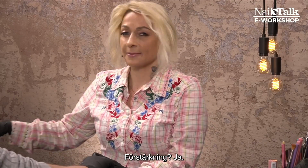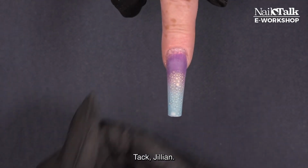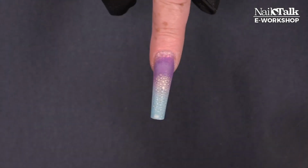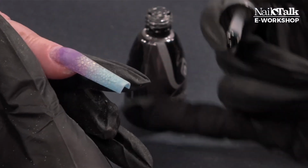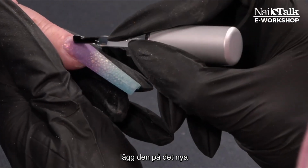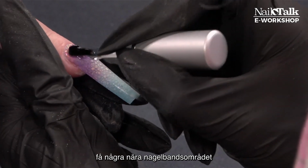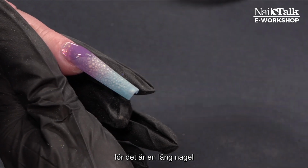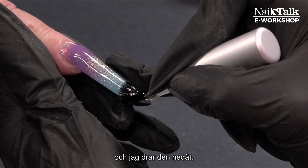So are you ready for that last moment? Yeah, because you simply can't finish without supreme finish. Thank you, Gillian. And that's why we have this beautiful supreme finish. And well, let's put it onto the nail. At first, getting some near the cuticle area, and taking a bit more because it's a long nail. And I'm pulling it downwards.